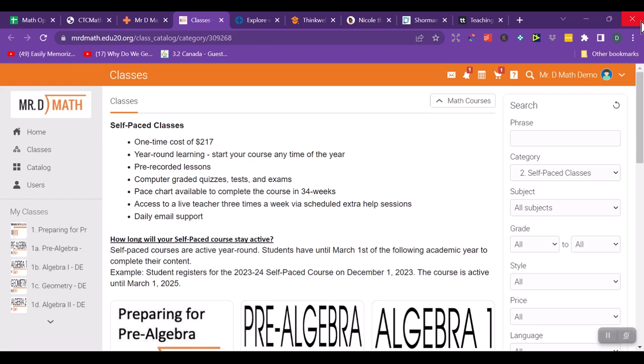I have not been able to find a family membership, so I don't know if there are any discounts for family members. I would definitely check with them if you had a sibling who was going to join, but I did not see anything about that on Mr. D Math. All right, so I would say the level of intensity for Mr. D Math is average. Now let's go to the next one, Denison Math.